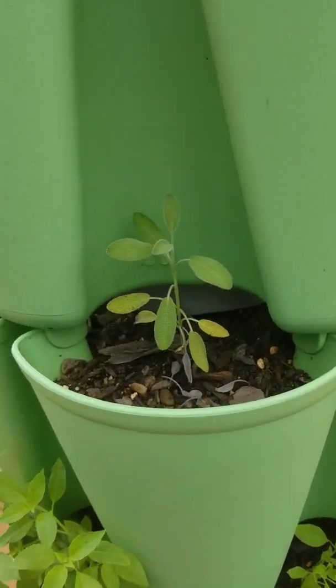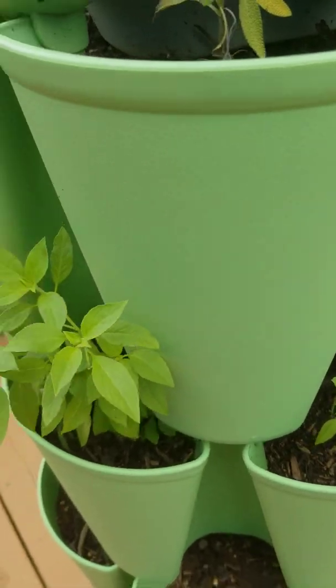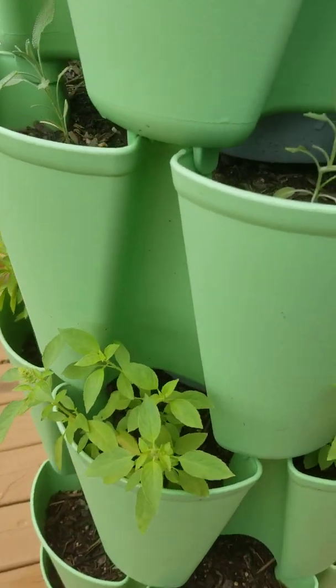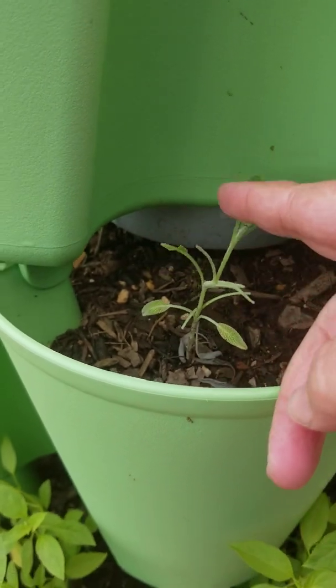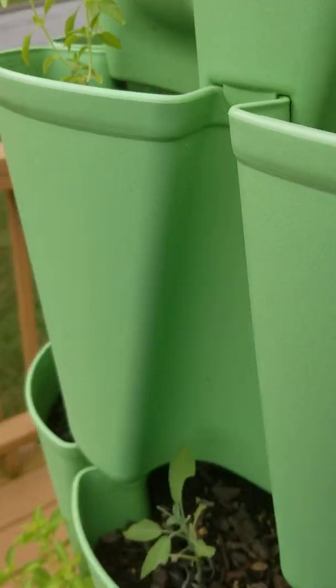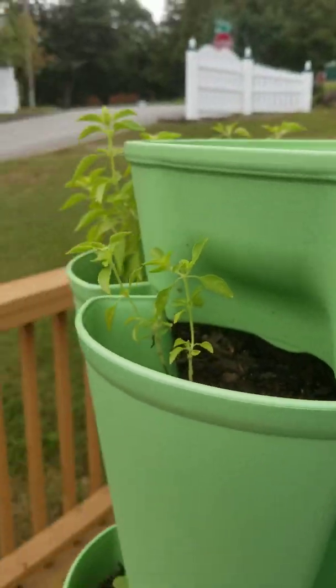So here's sage. It's doing okay. And then I've got lemon basil, which is doing really great. Looks like something's been eating my sage. Not sure what though. The lemon basil is doing pretty good though. Here, it finally started growing, taking off.